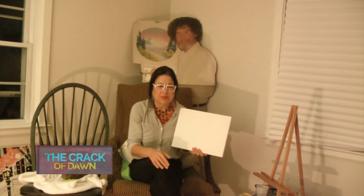So what I'm going to do is I'm going to start by using this canvas. And I think I'm going to paint kind of sideways. I've never done this before at my house. I've never been on location.